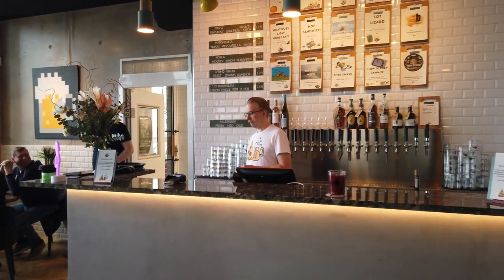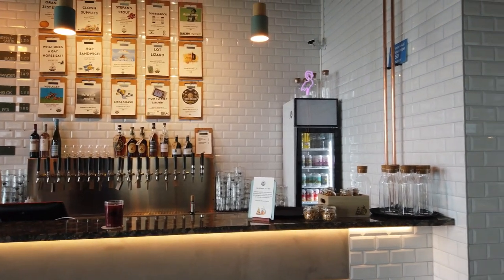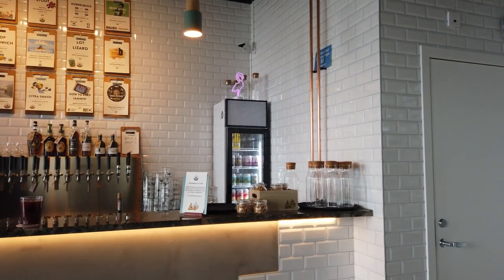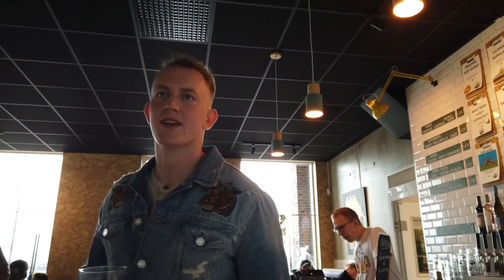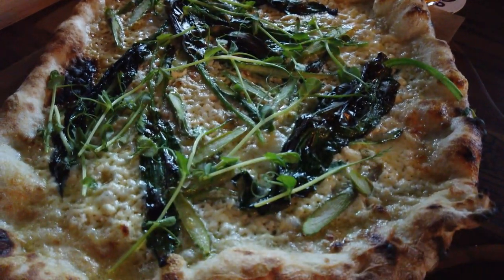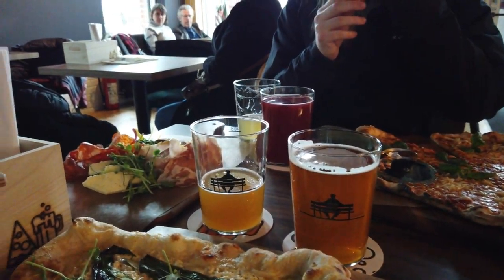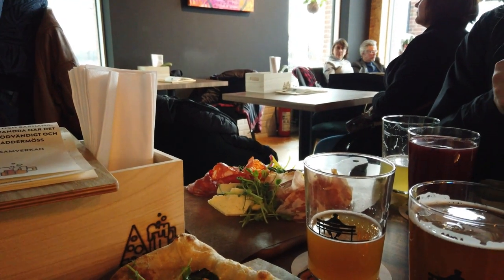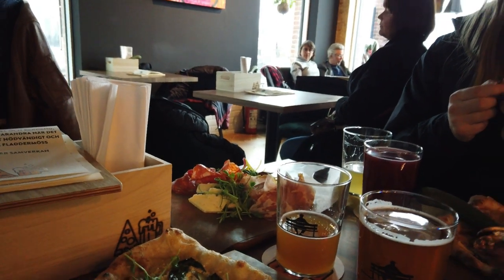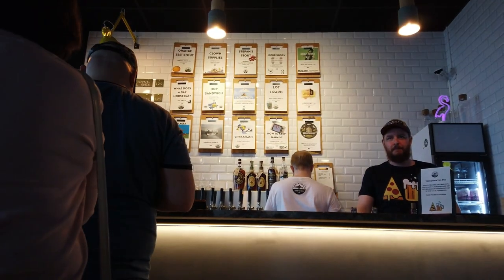Wow, guys, I really recommend this place. If you love craft beer and pizzas, then this is the place for you. I ate quite like one of the most delicious pizzas I've ever eaten. It was with the asparagus, ramson, and the aged cheese. So good. And of course, the beer was really good. So if you are passing by Helsingborg, Sweden, then you really need to go to this place, Benchwarmers Taproom.